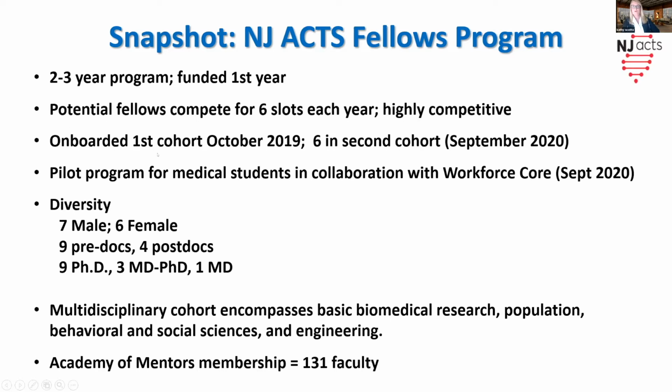So we onboarded our first cohort last October. They just actually completed their first year. Our second cohort was just onboarded September 1st, actually. We also have just started a pilot program. This isn't funded yet by the CTSA, but we really felt that we wanted to expand our fellow population. So we have one medical student, who I'll introduce later, who's agreed to be the guinea pig for this program. And we're doing this in collaboration with the Workforce Corps.